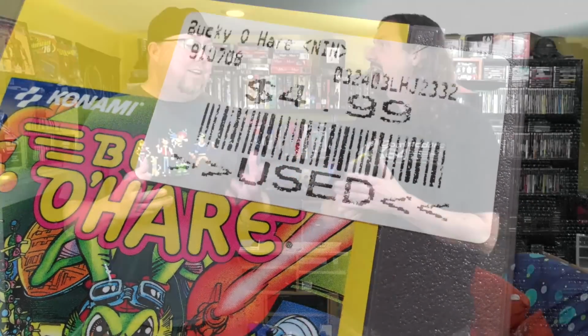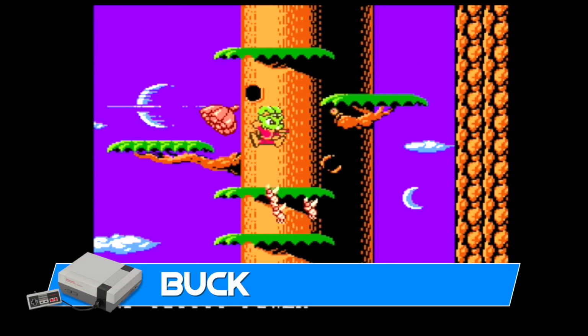You know what the thing is, if you leave it on there too long and try to remove it, sometimes it'll destroy the label. It's been on there too long. So I'm gonna leave it there, but it's also a nice reminder of how much I paid for that game. $4.99 for a game that now goes on eBay for a lot, 100 plus. So $4.99, I'm okay with Bucky O'Hare.